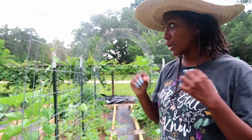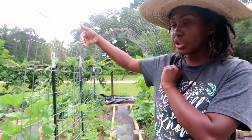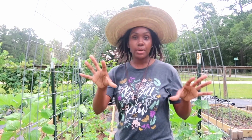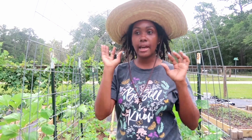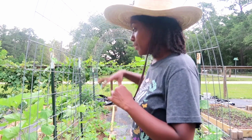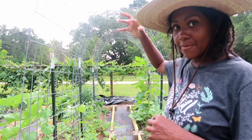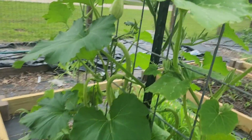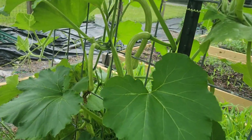So moving right along, this side of my garden all has arch trellises, and the side behind you all has trellises going side by side, because that is where I have my tomatoes. I think I have over 150 tomato plants planted in this garden. On my arch trellises, specifically on these ones, I have winter squashes and some summer squashes, and I think some melons. There's not too much going on right now.